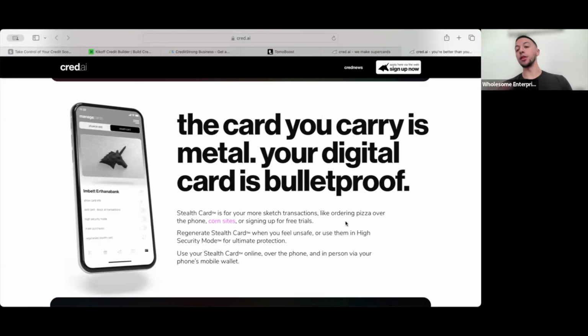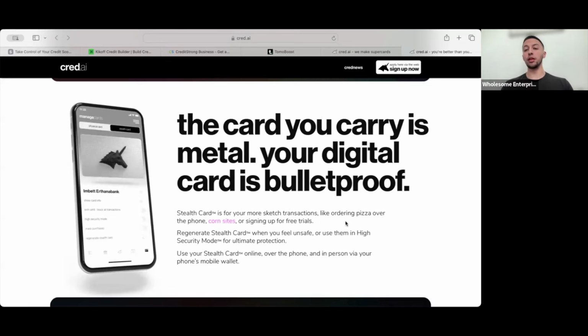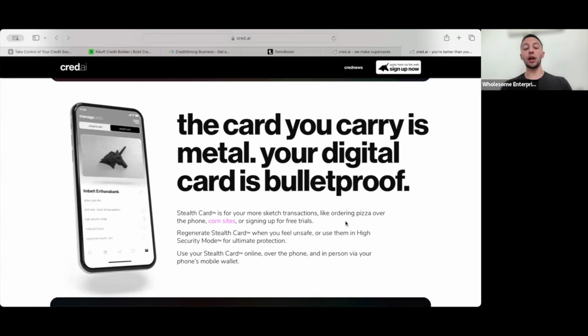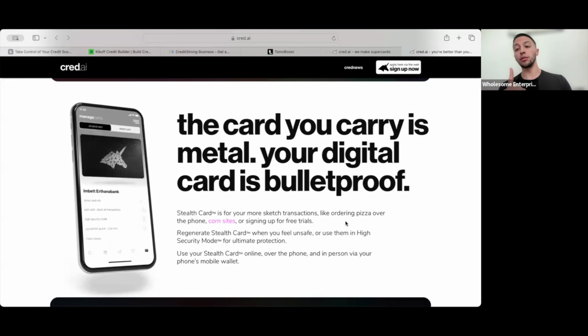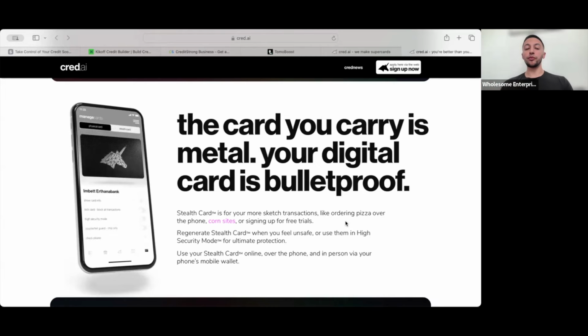So, like I said, every time that you want to use your card, even just to pay for something online, you don't want to risk your information. You can use the stealth option to pay for something and not risk your information being out there because it's a one-time number. You're never going to have that number again. And every time you can generate a new number. So this is one of the coolest features about Cred AI and why I recommend it. Because again, just like everything else, there's no credit check. You don't need any credit history. And all of these can be used, like I said, to help build your credit or to help rebuild your credit during the credit repair process.